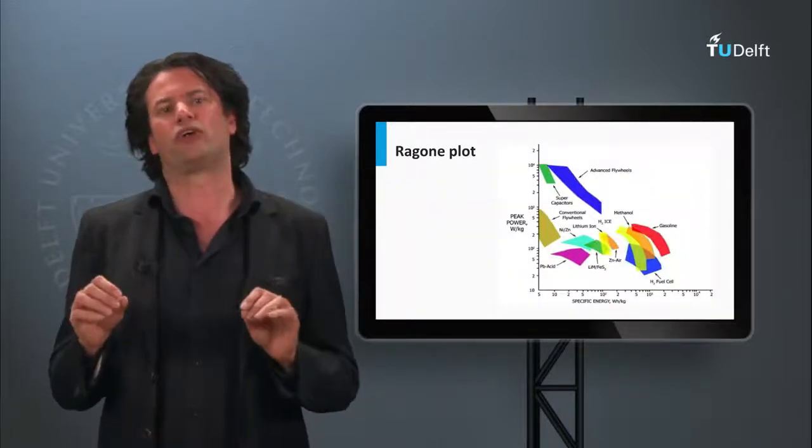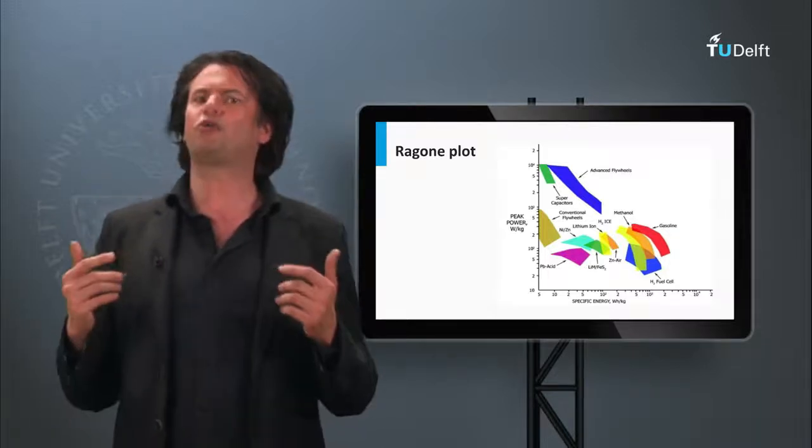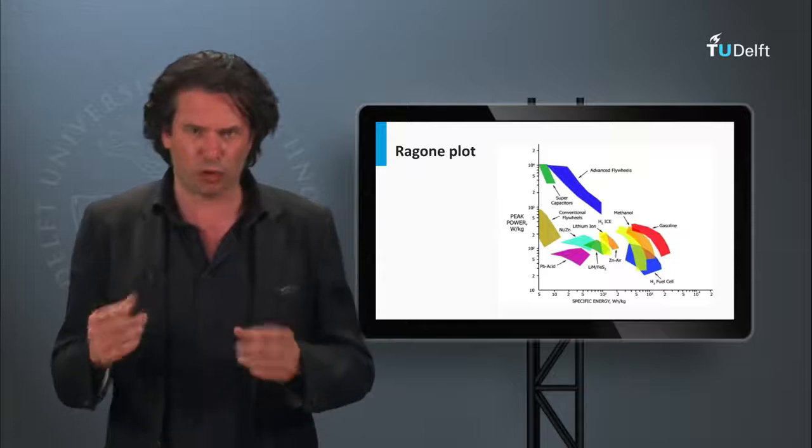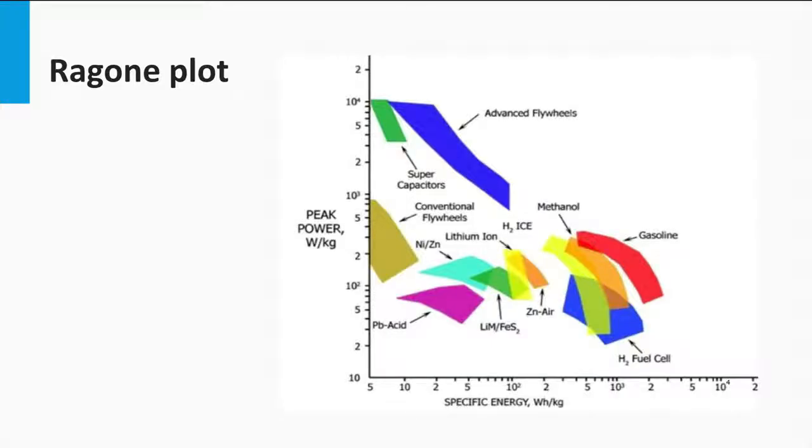There are several technological options to fulfill the storage requirements. How do we make an optimal choice for the storage system? Let us go back to the Ragone plot again. For solar applications, depending on the scale of implementation, we need a high energy density and a reasonably high power density. We cannot use capacitors because of their very poor energy density.